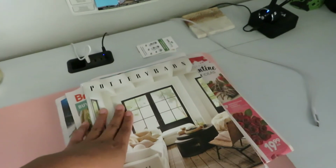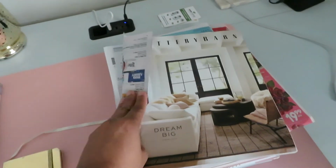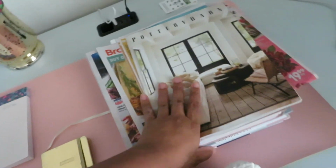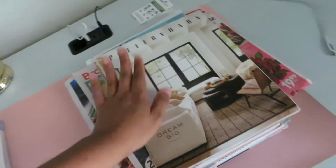This was my Pottery Barn magazine that I was showing y'all earlier. I have not finished looking through it. And then some other mail. So this is basically the pile I need to get to. I'm not going to break this down. I need to get to it, so I'm leaving it right there.